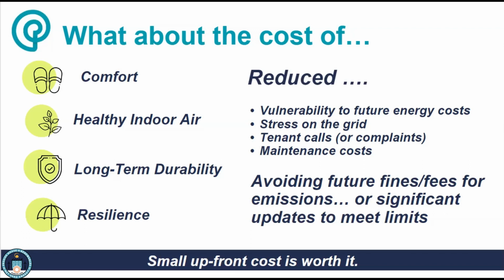So again, all of these are really interesting things that we need to continue talking about and pushing forward as other things to discuss. Okay, it costs 2% more, but look how much better you're getting for comfort, indoor air quality, durability, and resilience, et cetera.